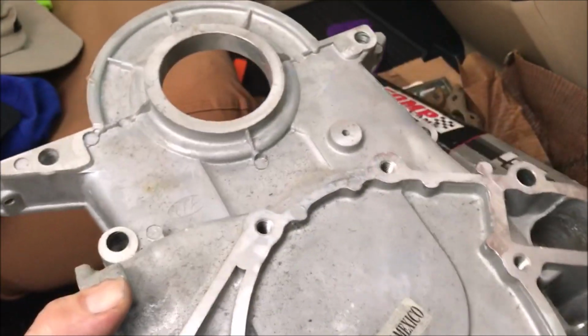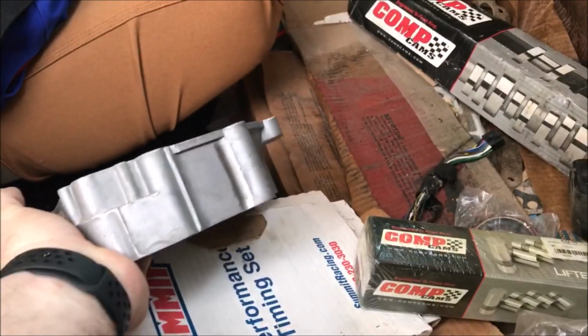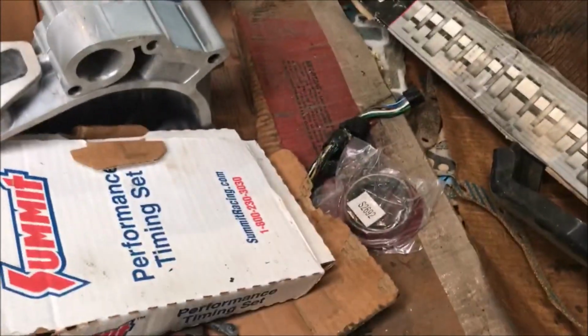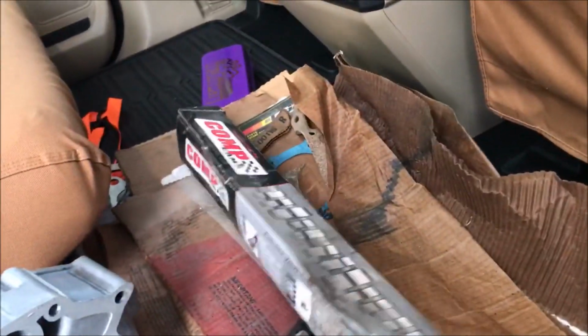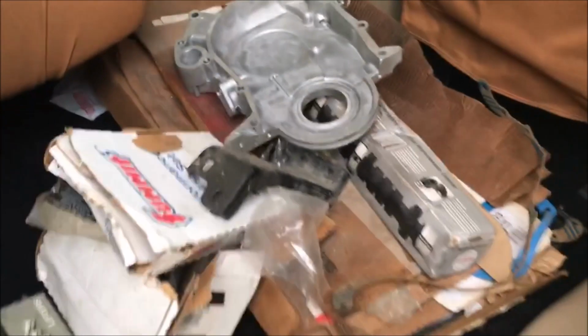This is brand new, made in Mexico, but I think this must be for the boat motor. I don't know. Anyways, I got to go through all this. I didn't even go through it. I just paid the man his money and moved on. Like I said, I'm gonna have to go through this all, and it's just been sitting. Intake manifold gaskets. So anyways, I'll have to go through all this and figure out what I got and what I don't have.